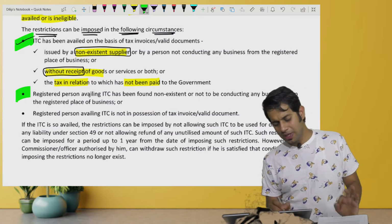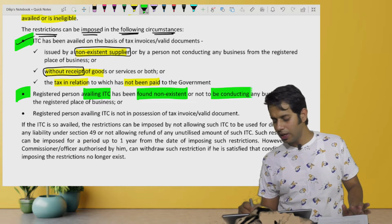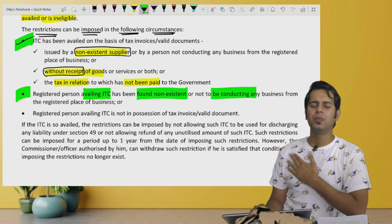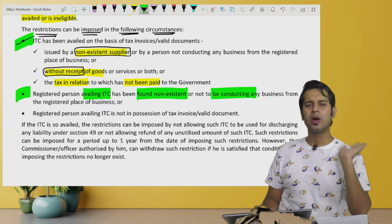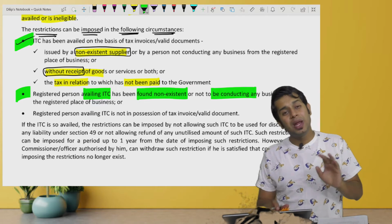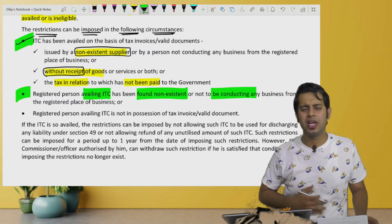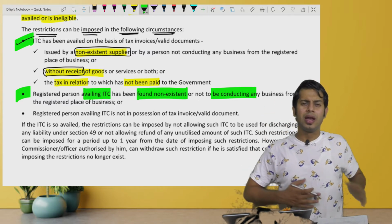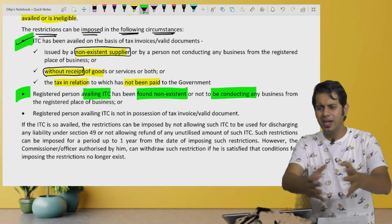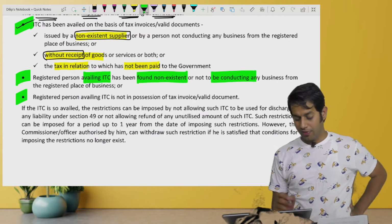Case number 2, the registered person who is availing input tax credit is found non-existing or is not conducting any business from the registered place of business. The person who is taking input tax credit is not there at all. There is just a registration, but there is no person doing business, or at the place where he has registered, he is not there. Say for example, Priya Saris is registered in Jayanagar 3rd block. Now the officer visits Priya Saris in Jayanagar 3rd block, sees nothing, and finds only garbage in front of him. In that case, he can restrict us from taking input tax credit.